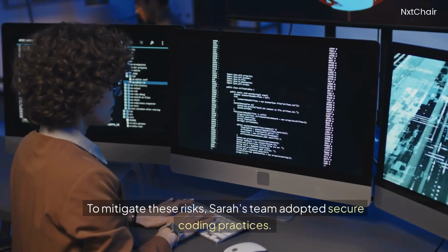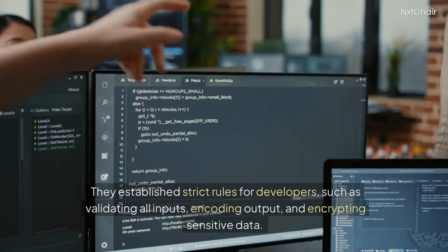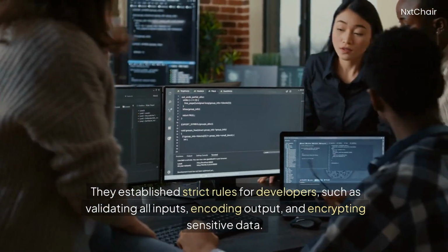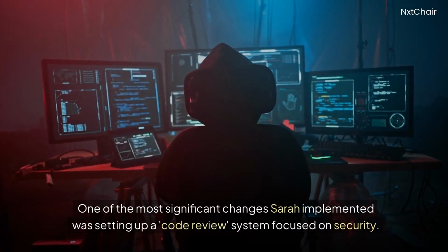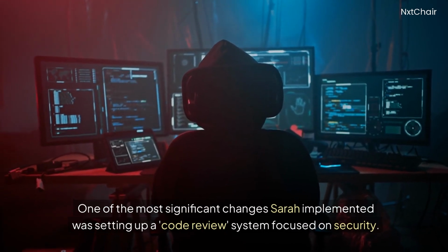To mitigate these risks, Sarah's team adopted secure coding practices. They established strict rules for developers, such as validating all inputs, encoding output, and encrypting sensitive data. One of the most significant changes Sarah implemented was setting up a code review system focused on security.